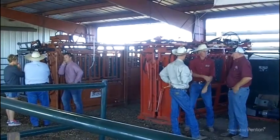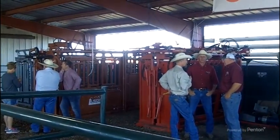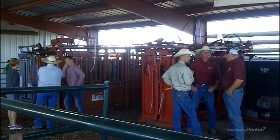And at this show, we've had to turn down chutes because so many people wanted to go in this demonstration. Well, since this one, Farm Progress has done it. Up in South Dakota, we've done it. I've done it in Oklahoma, North Carolina, Mississippi. We've been all over. Set these chutes up side by side and let the cattle go through.